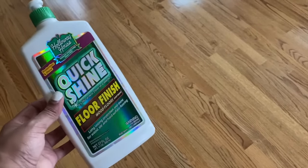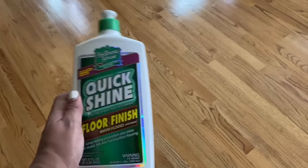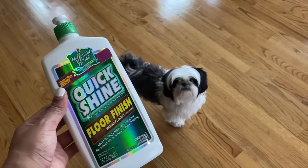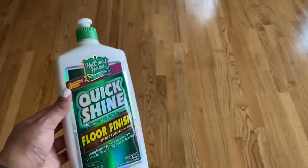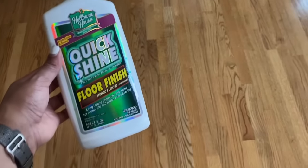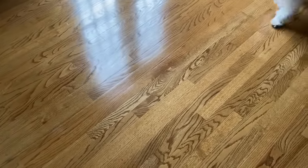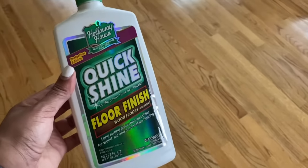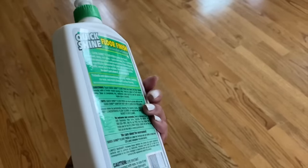Because of COVID, we really haven't had our cleaning people here, which is totally fine, but it just means that I have to brush up on all of my favorite cleaning products. And this is something that really makes our floors sparkle. Hi, beautiful. So yeah, I just wanted to give you guys this little quick tip. I think you can buy this anywhere.